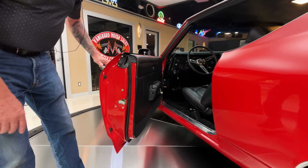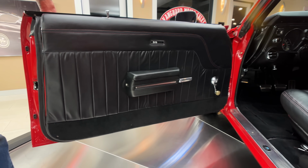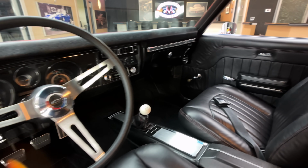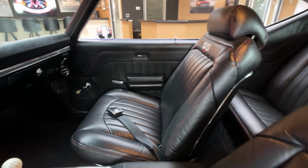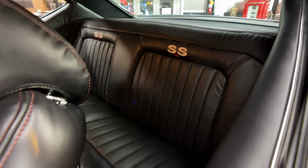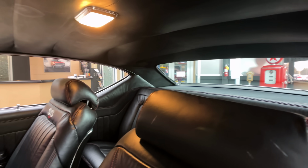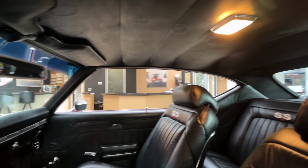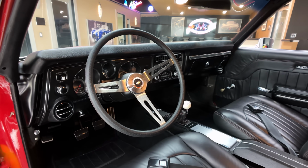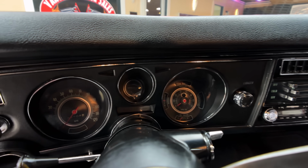First thing I look at on every car is the door jamb. Look how nice and clean that is. It's got a custom door panel on it. It's got the 3-spoke wheel. Manual transmission. Now it looks to me like they took the stock seats front and rear and then did a custom cover for them, which is really cool. Custom headliner. Everything on the dash is nice and bright and shiny. It does have a 5-speed in it. She is one beautiful machine.